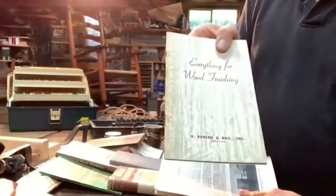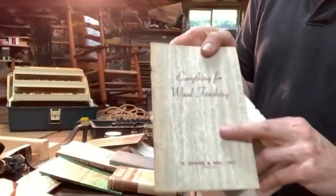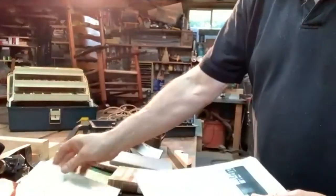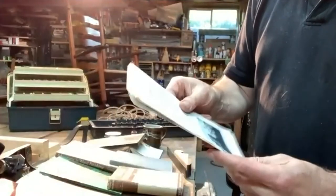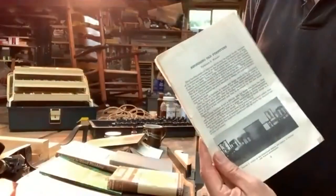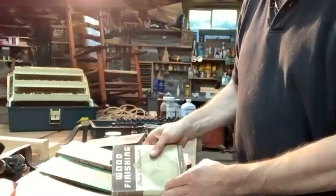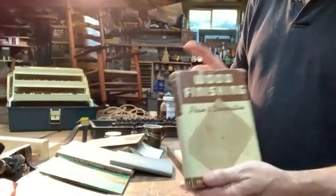This is by Behlen, which makes a salad bowl finish today, but this is from the 1950s, and they were actually publishing books on it. This is refinishing old furniture. This is during the war in the 40s. Wood finishing by Vanderwalker is really good.